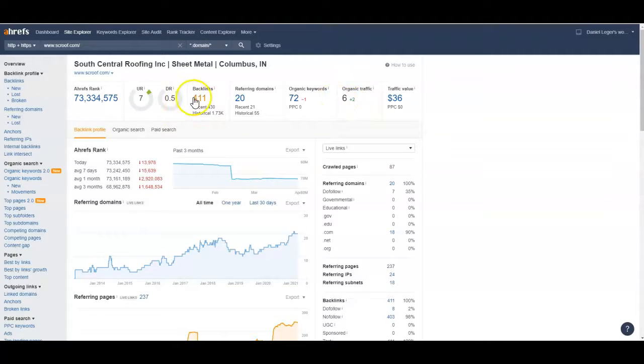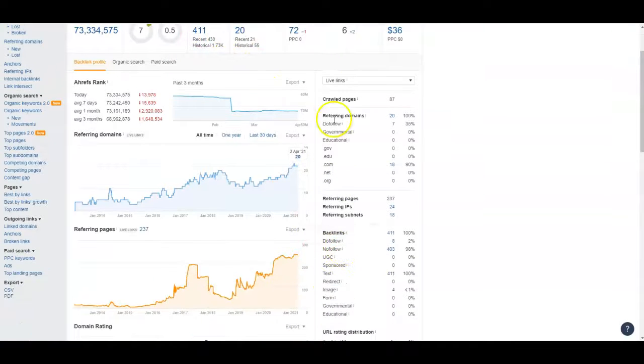You've got 411 backlinks, though. That sounds like a lot, but out of only 20 referring domains. And first thing I saw when I pulled this up is look right here. Out of those 411 backlinks, only 8 of those are do follow. Most of those are no follow backlinks. So most of those aren't doing you hardly any good.